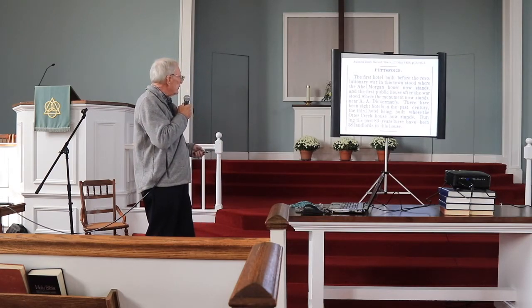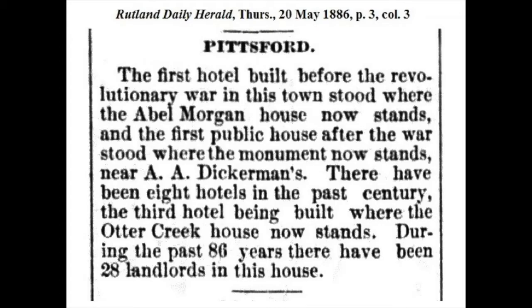So here's another mention of the first hotel in 1886. They were talking about the history, and they say that's the first public house, and then a public house after the war where the monument now stands near Dickerman's. That's the monument on the site of Fort Vengeance, which is the resting place of Caleb Houghton, who was killed by an Indian a half mile south of that monument in 1780.